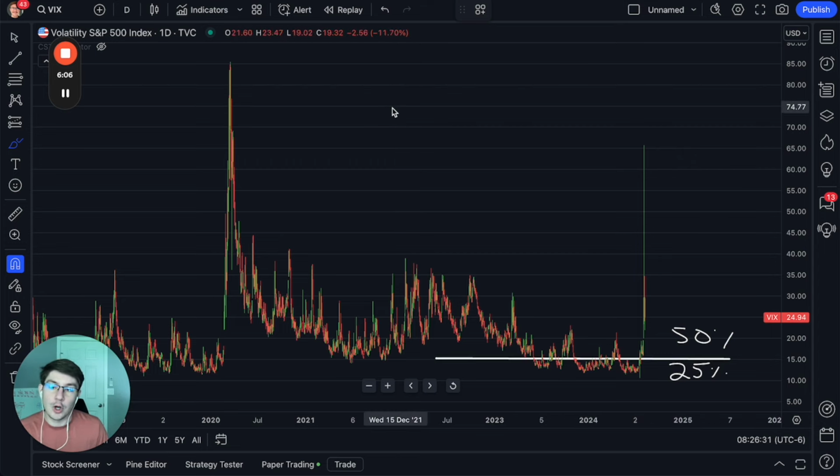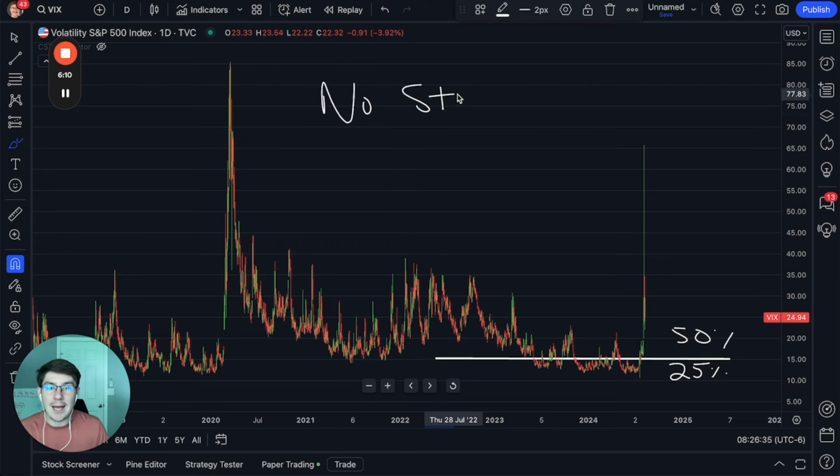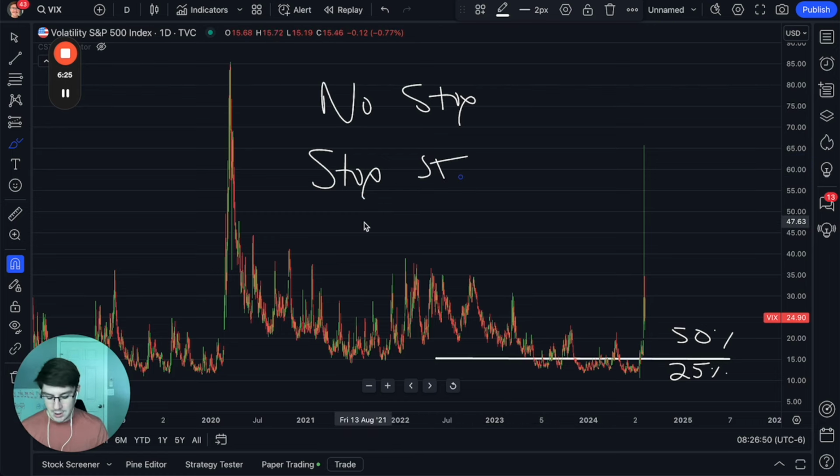So why? Well, again, this is going to knock you out of a lot of crazy events. So something that you could do is remove the stop loss, so go no stop loss, and instead just hold the trade through, and most of the time you'll be fine. Or if you really want to have a stop, at the break of your short strikes. Short strikes, I'll just do ST for short strikes. And so what does this look like?